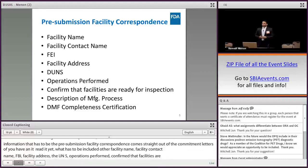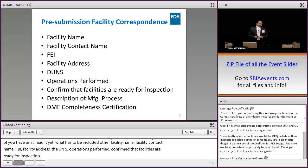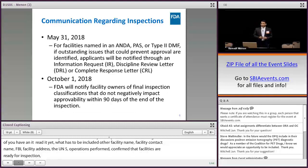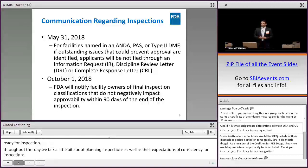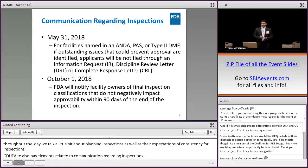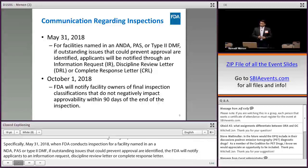So throughout the day, we've talked a little bit about planning inspections, as well as clear expectations and consistency for inspections. And GDUFA 2 also has elements related to the communication regarding inspections. Specifically, by May 31st, 2018, when FDA conducts an application-related inspection for a facility named in an ANDA, prior approval supplement, or type 2 DMF, if there are outstanding issues that could potentially prevent approval, FDA will notify applicants through an information request, a discipline review letter, or complete response letter. Furthermore, by October 1st, 2018, FDA will notify owners of facilities within 90 days of the end of an inspection if there is a final inspection classification that does not negatively impact approvability.